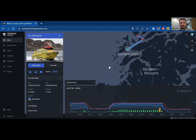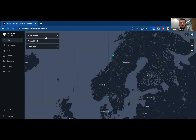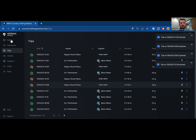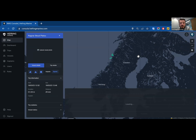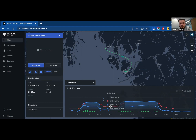So that's an insight into what the system looks like on the monitoring side. Any active trip will pop up here if there was one going on at the moment. If you pin trips, they'll pop up here. So I can go pin a few trips like that. Go back to the map, and I'd like to view these trips here. So you can see that this was a slightly faster trip than the one that I saw before, but well, it's a really sheltered area, so no aggressive impact here.